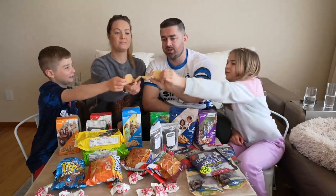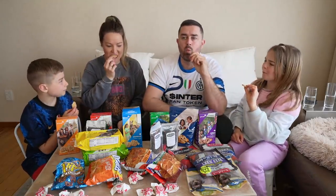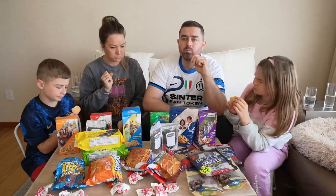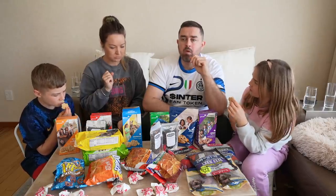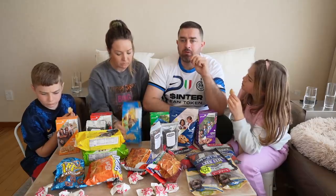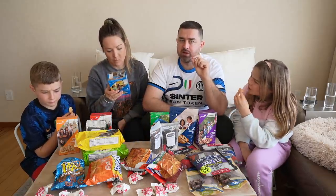Sink it. Shortbread. Mmm. It's very buttery and nice. Shortbread is a very British thing.